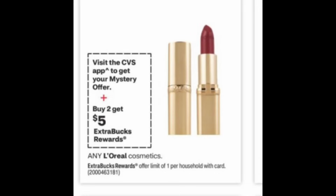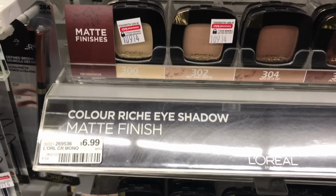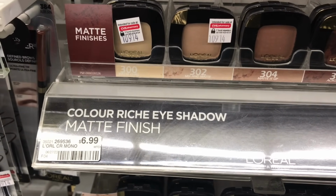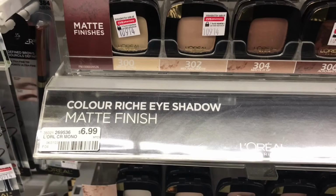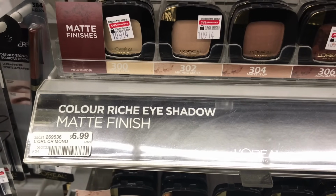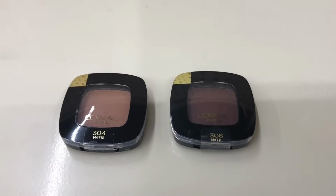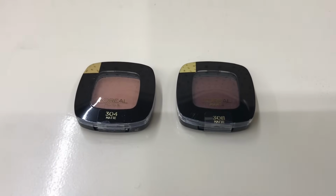The next makeup deal I have here will be on L'Oreal Cosmetics. They're on the deal of buy 2 get $5 back, and it's a limit of 1. Picking up 2 of the mono shadows priced at $6.99 is going to total $13.98. Last 2 weeks we received a $3 mystery offer. If you printed yours out, it will expire on Saturday. It expired already on Saturday.